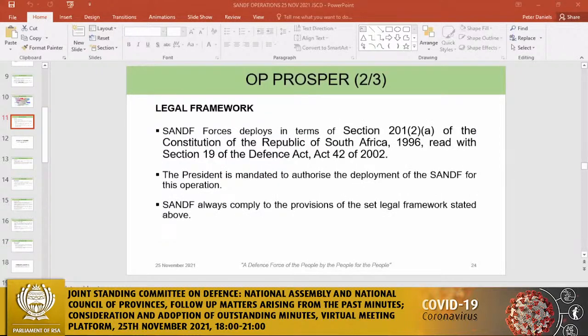This is coming out of experiences where it often happens that there would be an area where the police have been stretched to the limit, and then they need support, and then we get requested, and then we go and support the police.